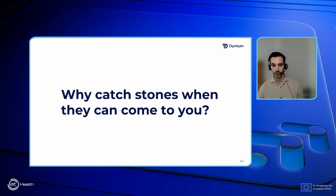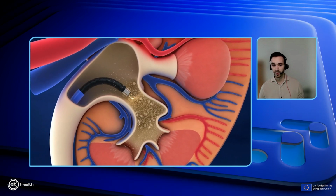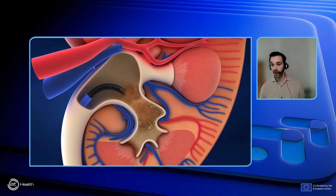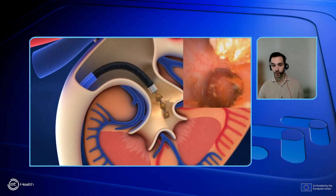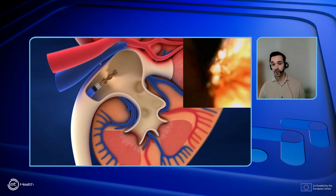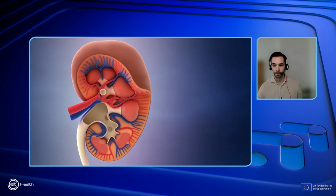So here's our solution. After the laser fragmentation, we make fragments magnetizable with the help of a biocompatible coating that is based on iron oxide. After they are magnetized, we can extract the fragments with a magnet, residue-free in one surgery, an innovation with the potential to be a new gold standard. This is live in vivo data you just saw.